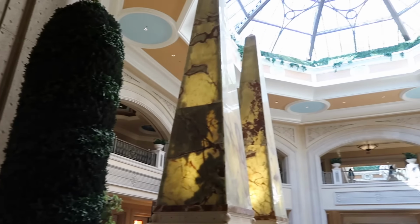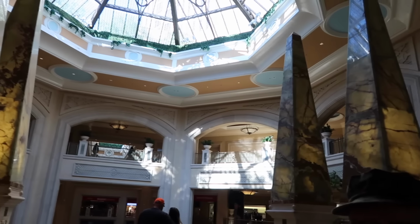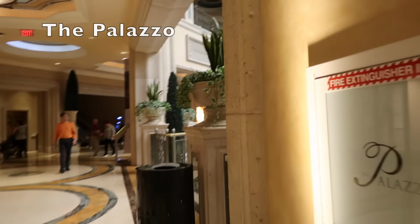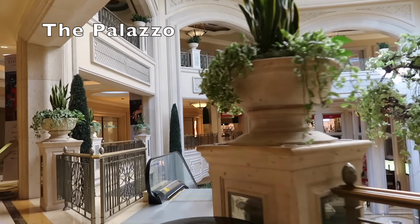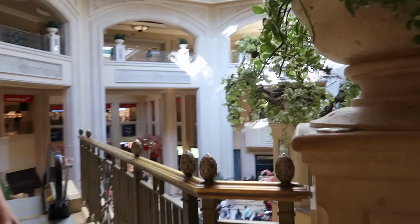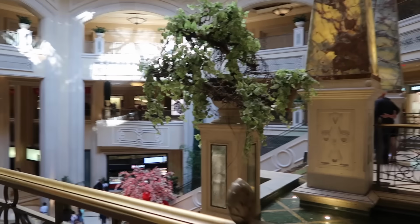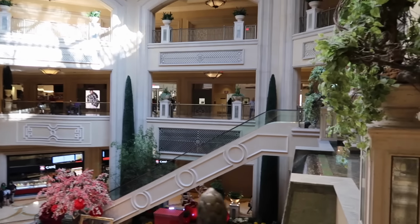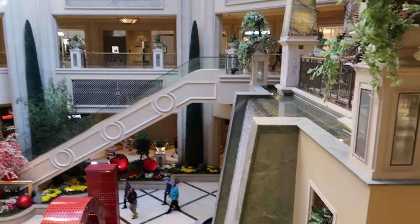So how cool was that? Isn't that awesome that they have something like that? So as we kept walking, what's very interesting, and a lot of people don't know, is that what you're looking at now is actually the Palazzo. I think that's how you spell it. I'll put the name up right here so you guys know what I'm talking about. But the Venetian and the Palazzo are connected with each other, which is really cool. So you can go through both hotels via the inside.